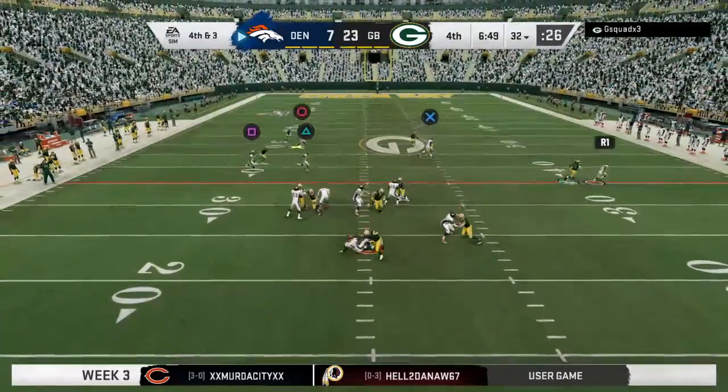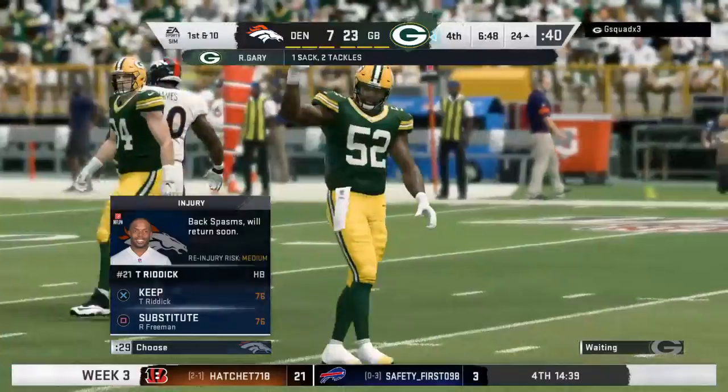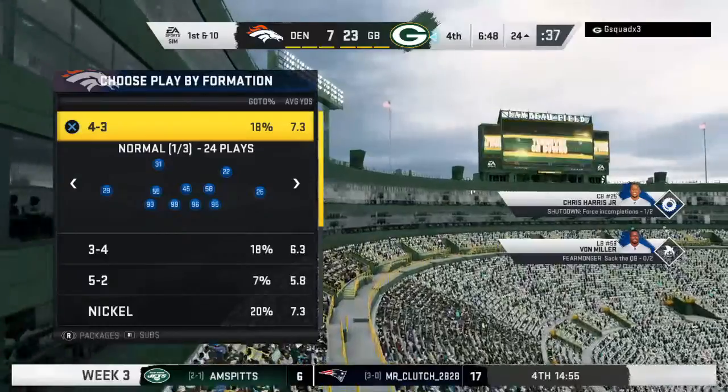Locke going to go on 4th down. Nowhere to escape, and he goes down. Shaquil Barrett... Rashan Gary. And the Packers are going to get the football back in excellent field position.